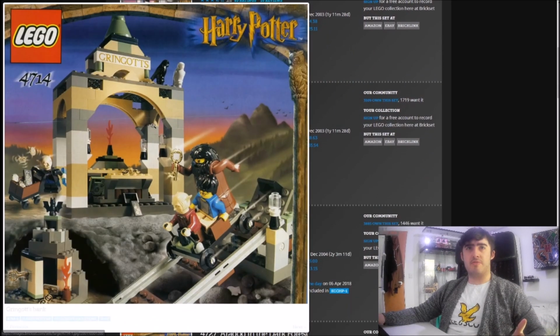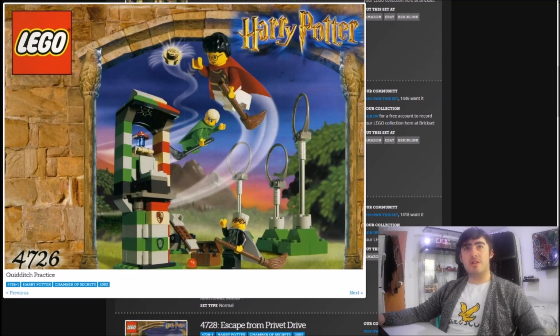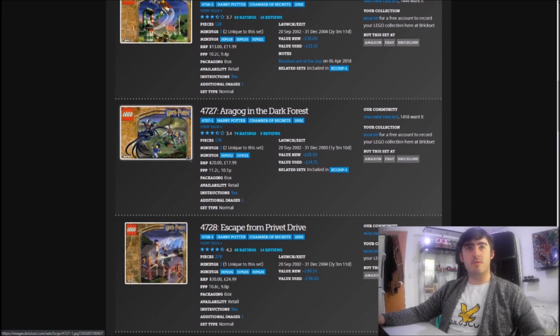I don't know what was going on with this Gringotts Bank set, because it looks nothing like Gringotts. By the way, LEGO, please give us a Gringotts. The Quidditch Practice, I do love this version of the Quidditch set over the 2010 and the 2018 version. Only because it has a chrome snitch, and this is the only set which does have a chrome snitch in it, which is really cool.